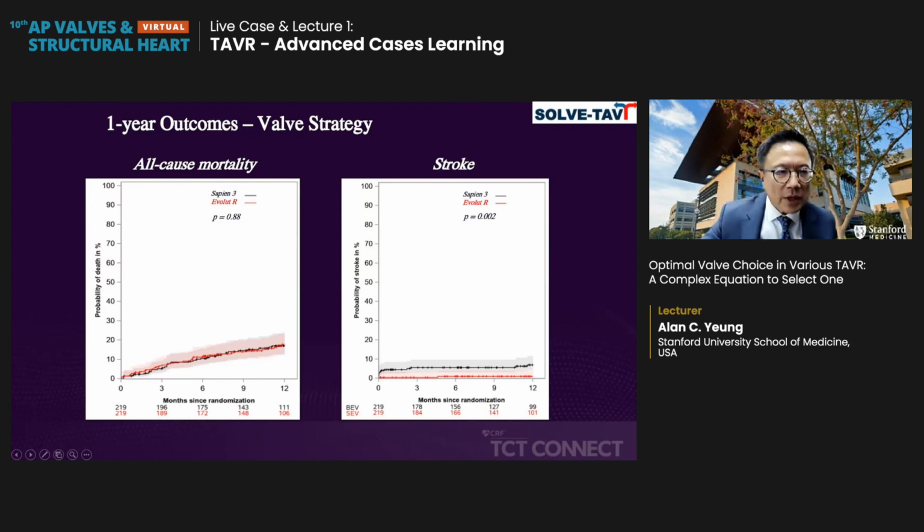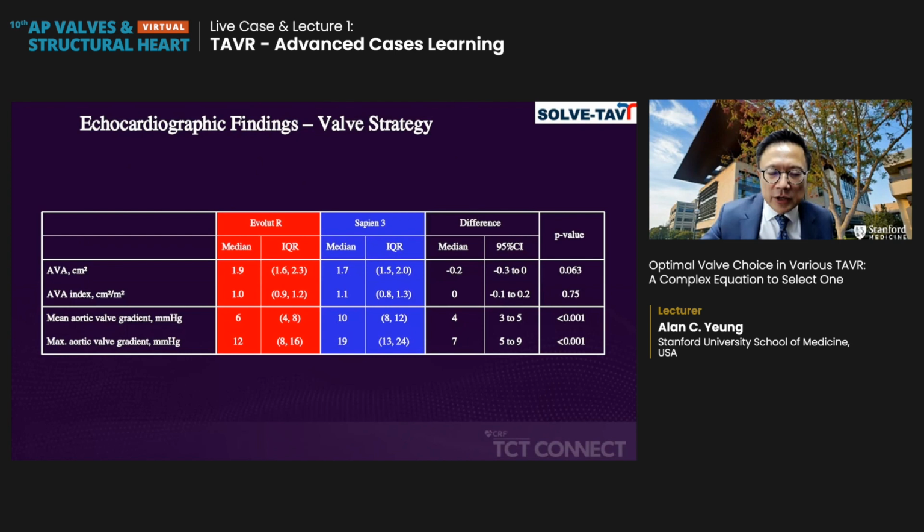observation. If you look at echocardiography, we're finding, no surprise compared to all the other trials, that if you look at the valve area, Evolut is generally a little higher. The p-value is close to significance. The index is not significant, but if you look at the mean aortic gradient, it is 6 versus 10, and the p-value is significant, and the maximum also is significant as well. So again, continue the same story, Evolut will probably give you a little bit better hemodynamics.